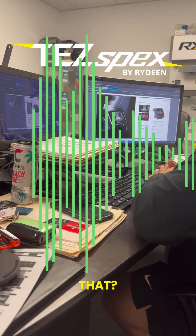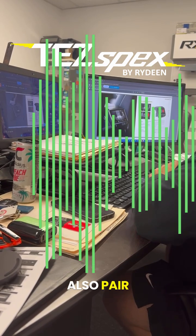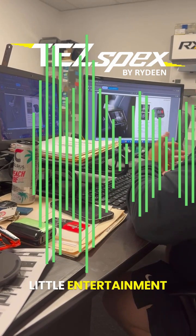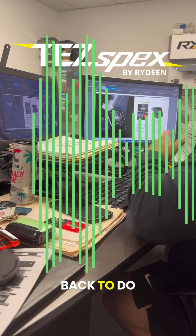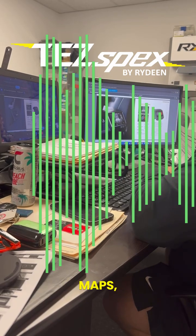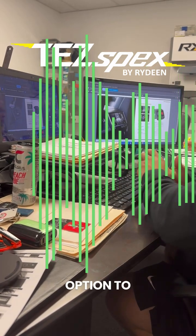You guys seen that? And then also your AC controls, but you can also pair headphones to this system, so the passengers in the rear have their own little entertainment system. So say you go on a trip with the family, and you want the kids in the back to do their own thing. In the front seat, the parents can listen to their music, maps, and do whatever they need in the front. And then of course in the rear, you're going to have the option to control everything in the back.